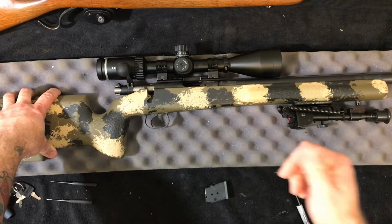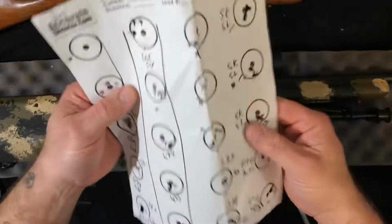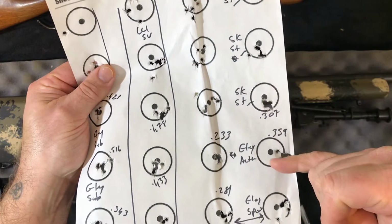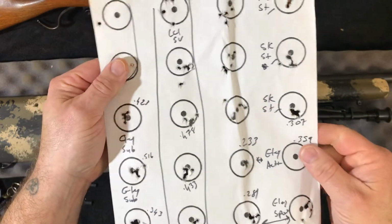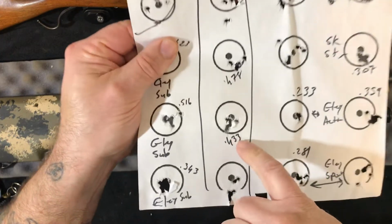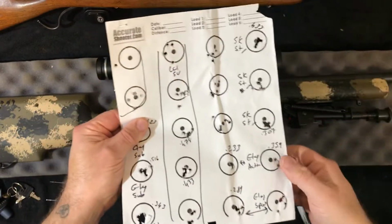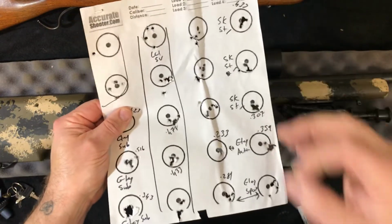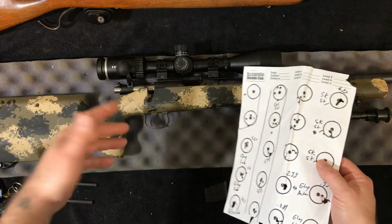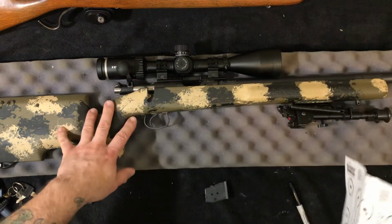And I'll tell you this, there were no fouling groups with this. These were shot one group after another. And so to go from SK right to Ely Action, right to Ely Sport, and before I shot the SK, I had just shot CCI Standard Velocity, and that's a 4.33 there. Come on, there were no fouling groups. There's no cleaning in between. So this barrel is consistently accurate with a range of different ammunition. That means I could potentially switch and still get reasonable accuracy.